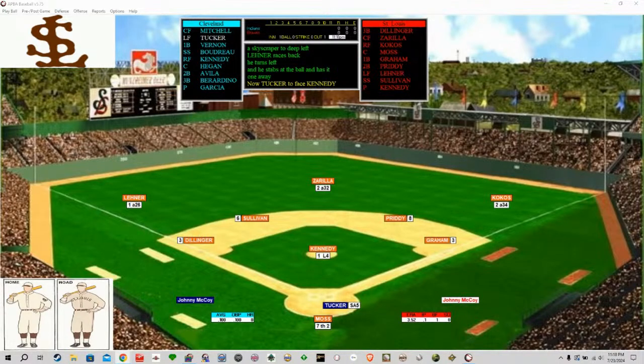Now Tucker to face Kennedy, batting second for Cleveland, base is empty. 1 away. Tucker will deliver an occasional hit. So far at the plate, 1 for 10. Tucker has 2 steals in 2 tries. Tucker stands in. Kennedy gets set to pitch. Kennedy brings it. Cut on, back to center field. Base hit. Zorilla is there. Throws it in, and Tucker is aboard with a single.